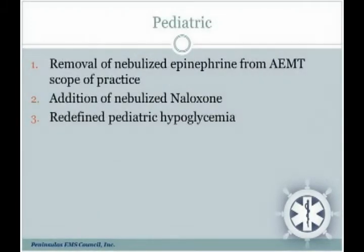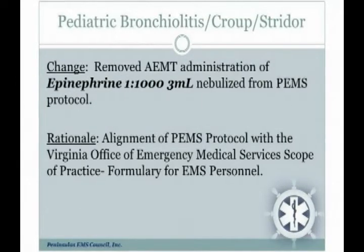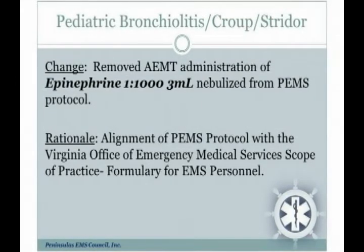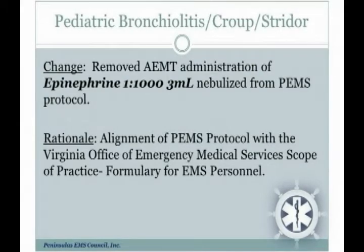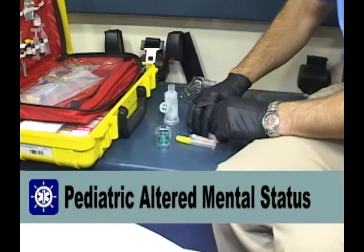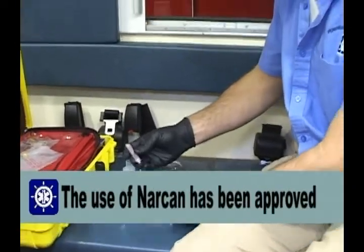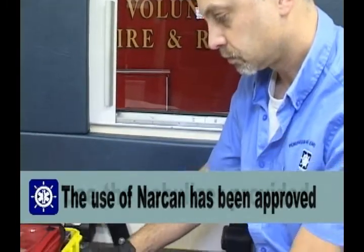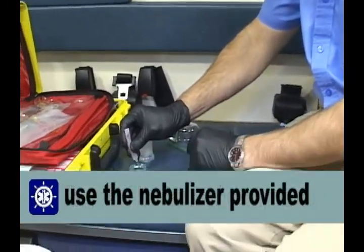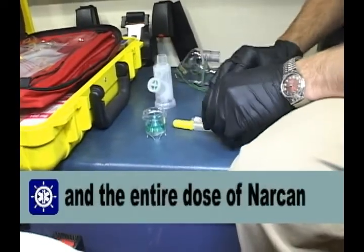There have been 3 changes made to the pediatric protocol for 2018. To align PEMS with the Virginia OEMS scope of practice, nebulized epi for croup has been removed for the AEMT. In the pediatric altered mental status update for 2018, the use of nebulized Narcan has been approved for all EMS providers. This is done by using the nebulizers provided, adding 1 saline bullet, and the entire dose of your Narcan.